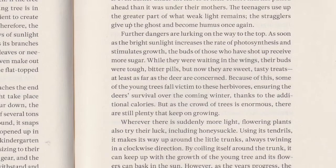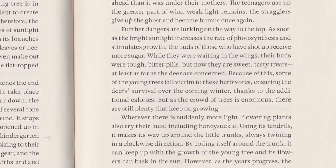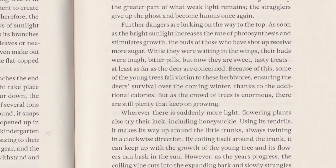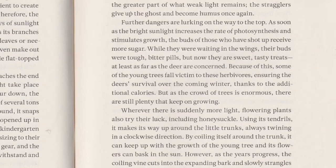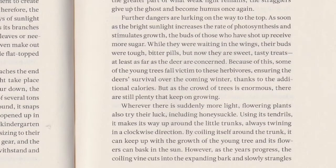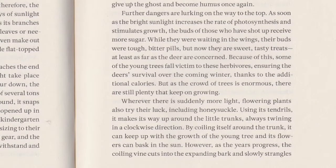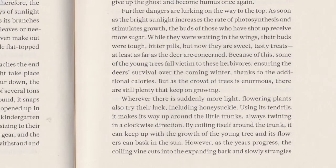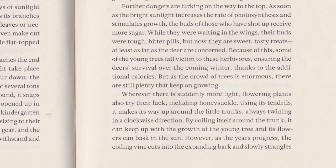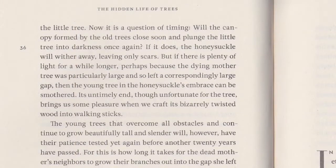Wherever there is suddenly more light, flowering plants also try their luck, including honeysuckle. Using its tendrils, it makes its way up the little trunks, always twining in a clockwise direction. By coiling itself around the trunk, it can keep up with the growth of the young tree, and its flowers can bask in the sun. However, as the years progress, the coiling vines cut the expanding bark and slowly strangle the little tree.